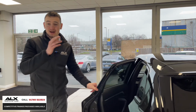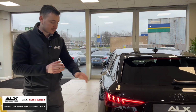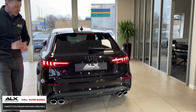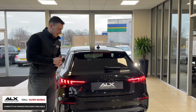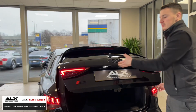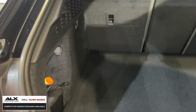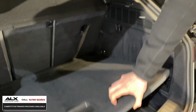Now the rear of the car, like the front, has been redesigned. The main thing being the rear tail lights have changed. They've got dynamic sweeping indicators, as do the front on this generation, and of course your S3 badge, your Audi badge is all in gloss black. Opening the boot up, the S3 retains the same amount of space as it does on the previous generations, to be fair. You still get a very good sized boot, and obviously you've got a false floor which does actually lift up. You don't get a spare wheel, but you do get an inflator kit on these cars.